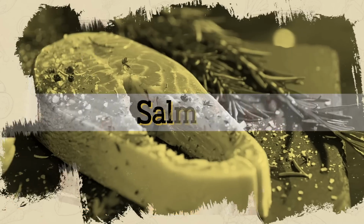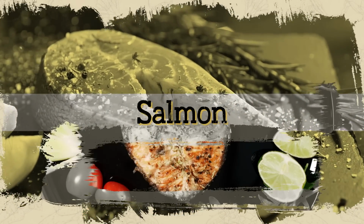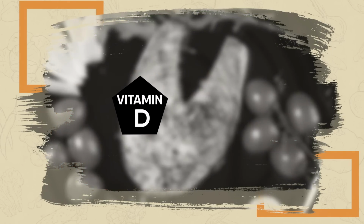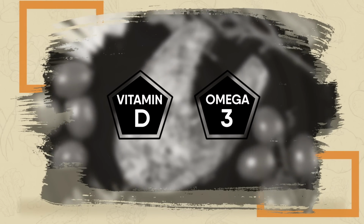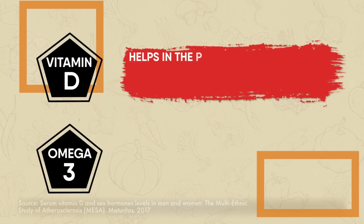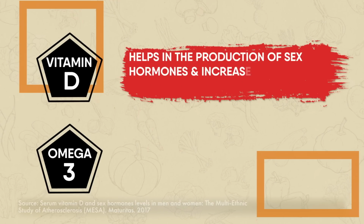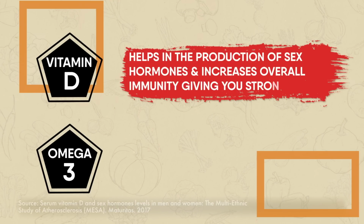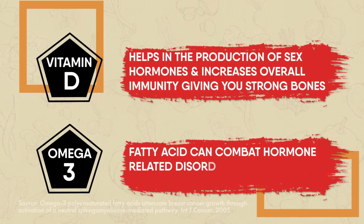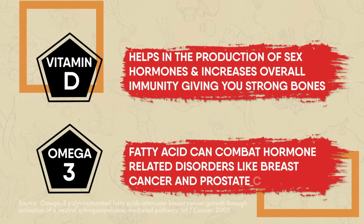Do you love salmon? This fatty fish can make a high-protein meal. It has vitamin D and omega-3 fatty acids that can immensely help your body to balance hormones. Vitamin D helps in the production of sex hormones and increases overall immunity, giving you strong bones. Omega-3 fatty acid can combat hormone-related disorders like breast cancer and prostate cancer.